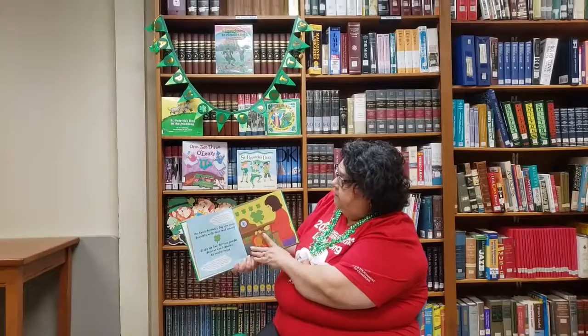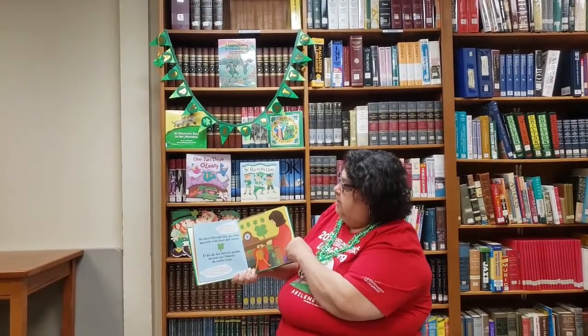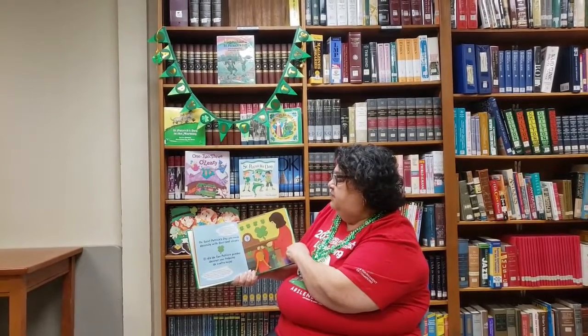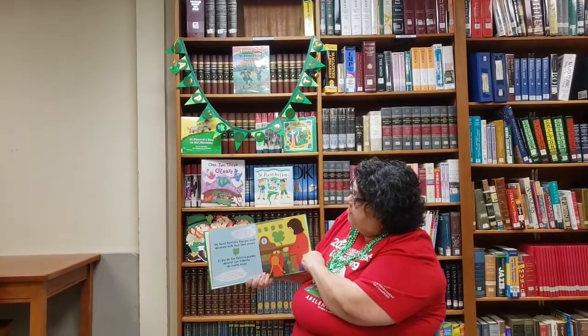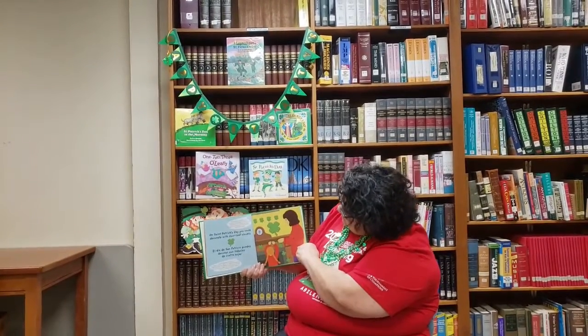On St. Patrick's Day, you could decorate with four-leaf clovers. There's a four-leaf clover. The hard-to-find four-leaf clover is believed to be lucky. St. Patrick used the four-leaf clover to explain the Christian concept of the Trinity. God the Father, God the Son, and God the Spirit.